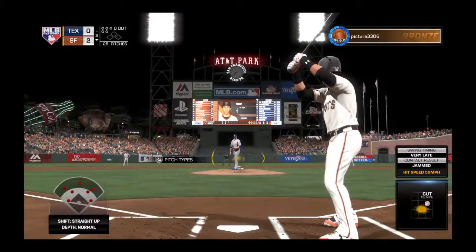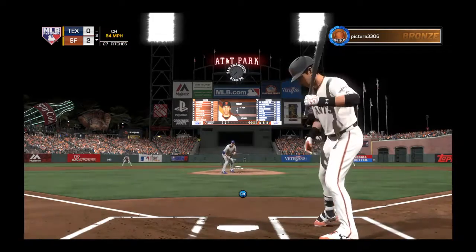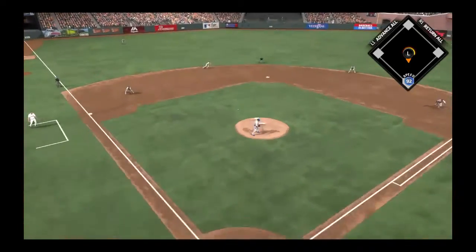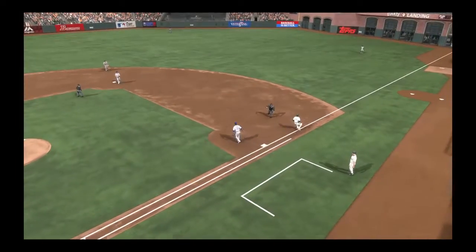Stepping in and ready for another shot, Christian Yelich. He'll get us going in the home half of inning number 3. Ball 1. The 1-0 delivery. Smoked on the ground up the middle. Speared on the dive. Hats off to that one.